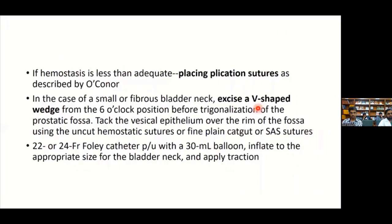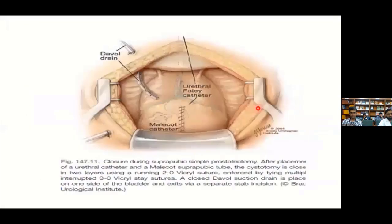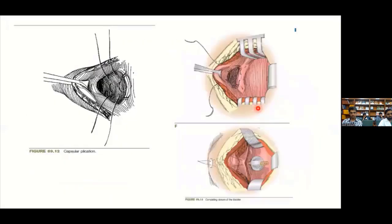And regarding hemostasis, if it is inadequate, then there are some more maneuvers that can be done, like plication sutures as described by Conker. Just below the bladder neck, we can give 2 sutures, plicating it and taking in the posterior capsule, such that it will give a compression effect and good hemostasis.